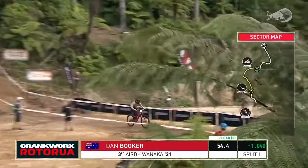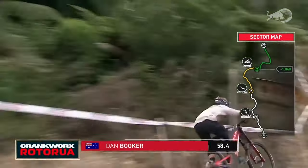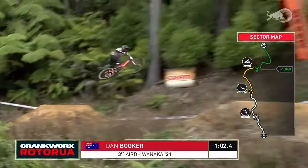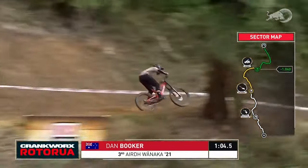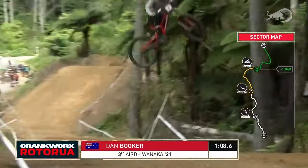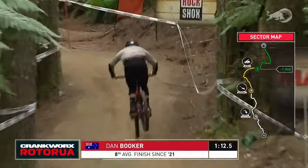And he's up by over a second at split one. So this isn't good. And he should have the fitness at the lower sections as well. Yeah, definitely, to make it stick if he's anywhere near. Actually went over on the side of that jump. First rider I've seen take that low line off of that first one. Styling it up. Look at that.